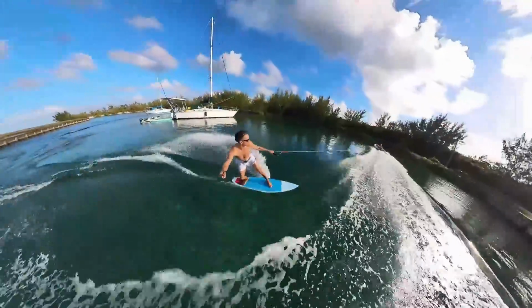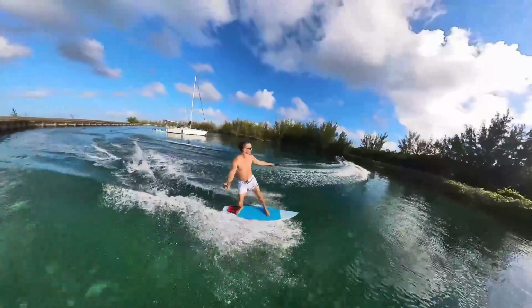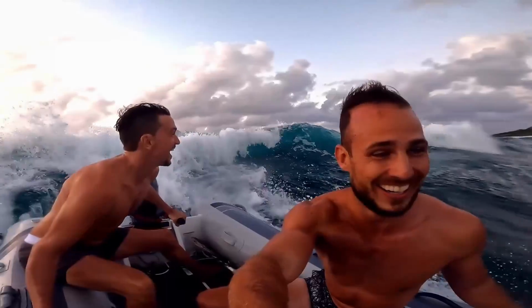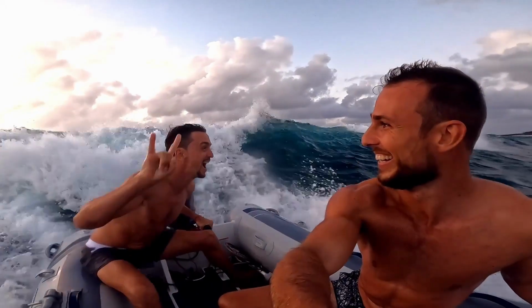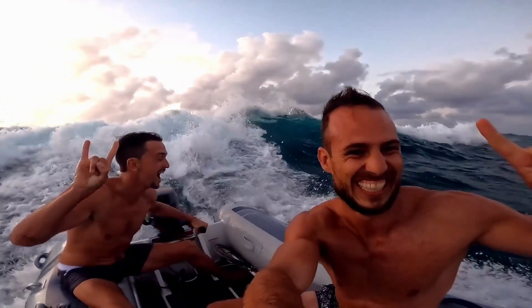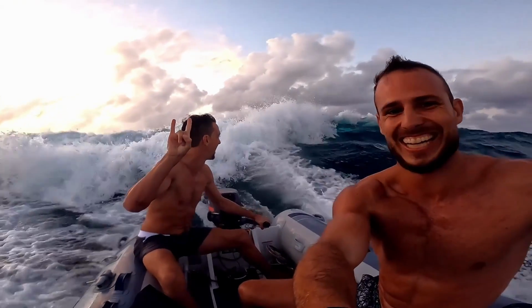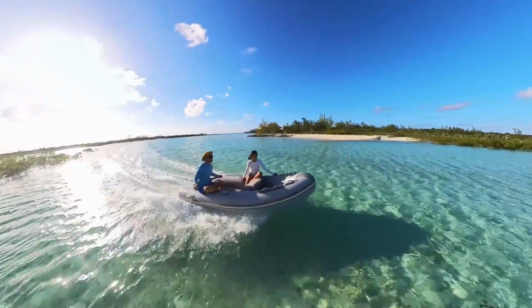So surfing out behind the dinghy is a ton of fun. You can go all sorts of places. I haven't gotten to yet, but I can't wait to do some tow-in surfing with the dinghy. What I have done already plenty of times is surfing with the dinghy itself. So just the dinghy by itself is so much fun. There's so much you can do on it. There's all sorts of sports. You can go race the other cruisers, other dinghies with it. That's a ton of fun.